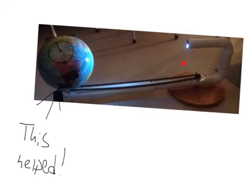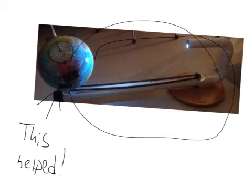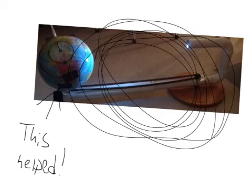This is what really helps me, because as it goes, it spins around and around and around. And you can see right there how the sun keeps shining on it as it tilts or spins around. And as it tilts, it gives a great example of how the sun shines on the earth.